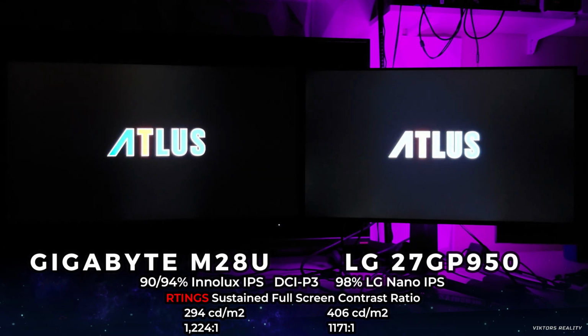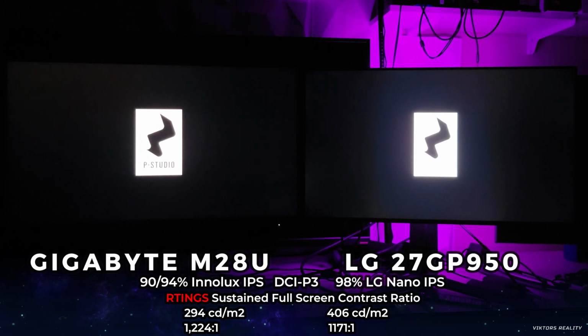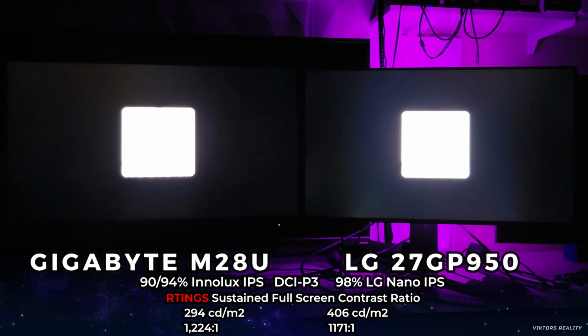Now remember, I did higher the ISO of the camera so you could better see the local dimming power. Look at this. The LG is sloppy, while the M28U's is way tighter. But look at the M28U. It just turned on. It's really slow. There is no setting to make it faster. This is what happens on the M28U. And you might find those little glitches here and there on the M28U. And that's the same with SDR and HDR.